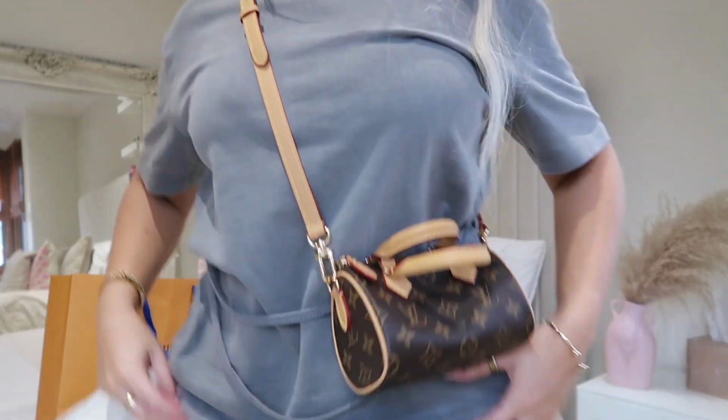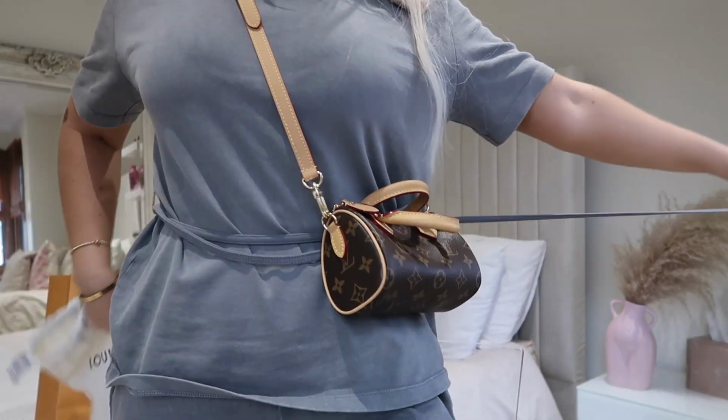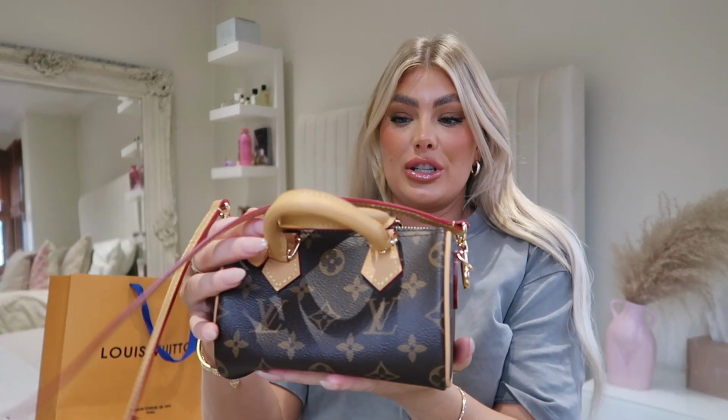Crossbody little dream. I have to ignore my outfit. Crossbody little dream. I am obsessed. It is adorable. It's so cute and I cannot wait to style it. It is just super cute.